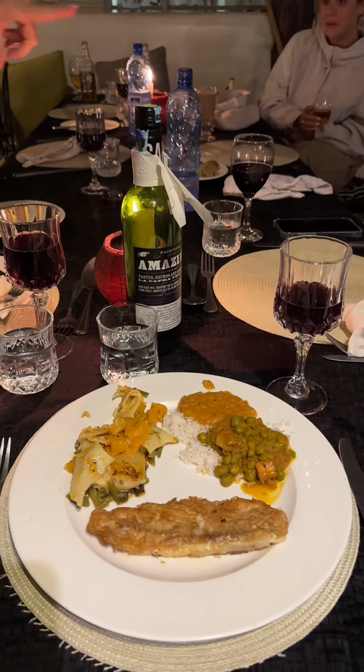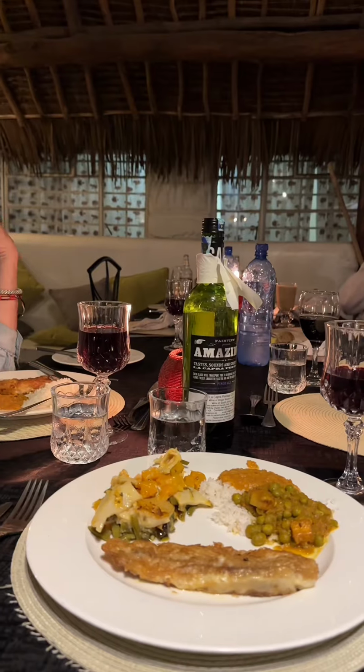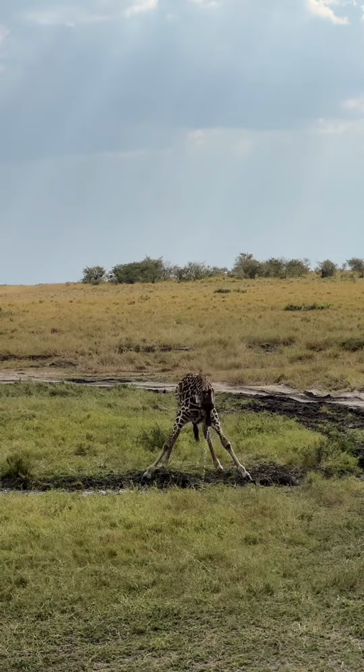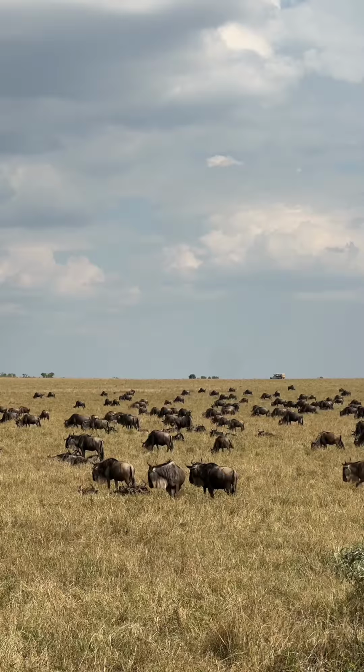We'll be changing camps almost every night of this trip besides a few places, but that means that there's always something new every single day. Day 2 was another incredible day, and tomorrow we'll be heading into the Masai Mara to see the Great Migration in full swing.